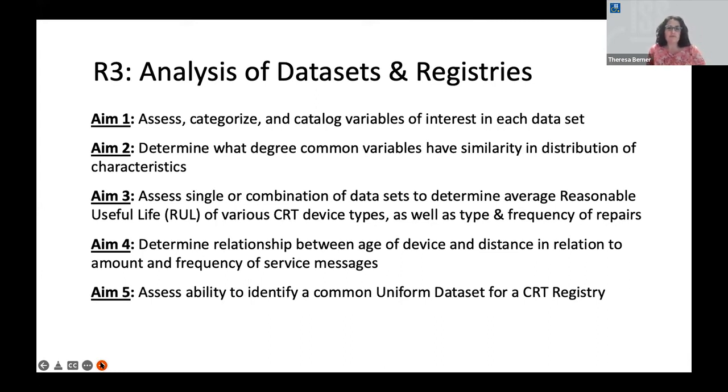The 4th aim is to look at the relationship between the age of the device and distance in relation to the amount and frequency of service messages, and then go on to aim 5, to identify a common uniform data set for a CRT registry. So they're in the process of working on R3.